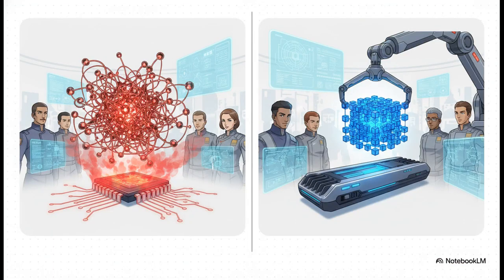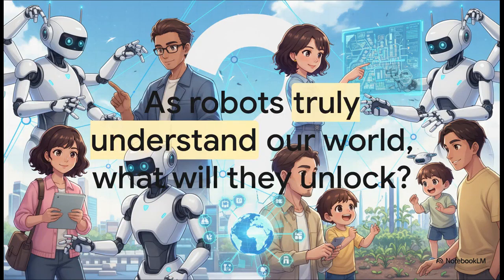So while this tech is absolutely incredible, the challenges are still very real. The computational cost is a big one. But solutions are popping up just as fast. Engineers are figuring out how to make these huge models smaller and more efficient, and they're building specialized hardware just to run them faster. And that leaves us with one last big thought.